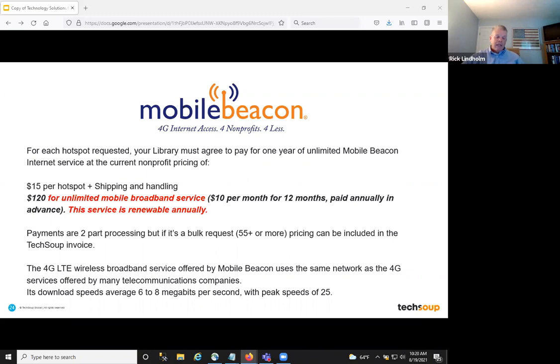This is quality internet access that we're providing and is the same network offered by others. Download speeds average between 6 to 8 megabits per second with peak speeds of 25 megabits per second.